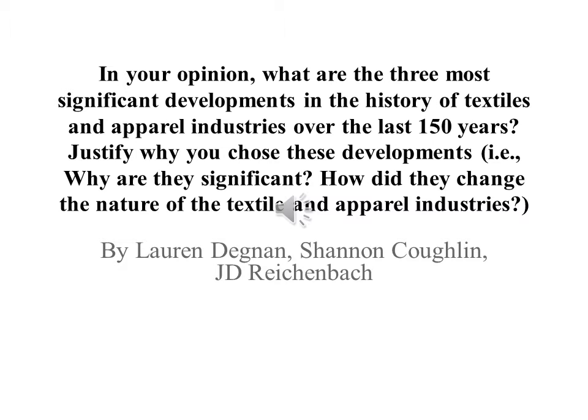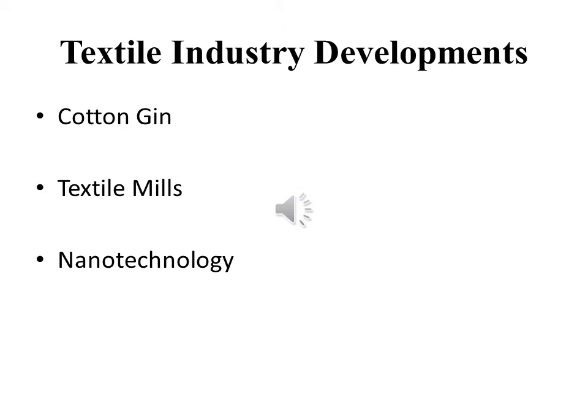In your opinion, what are the three most significant developments in the history of textiles and apparel industries over the last 150 years? Justify why you chose these developments. Why are they significant? How do they change the nature of textile and apparel industries? The three textile industry developments we chose were the cotton gin, textile mills, and nanotechnology.